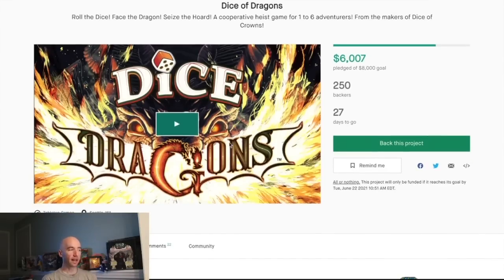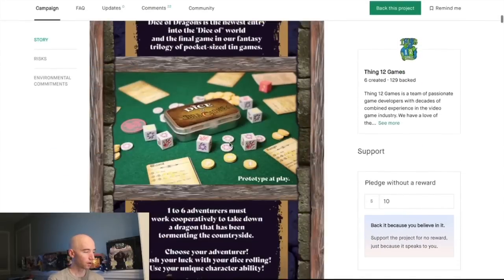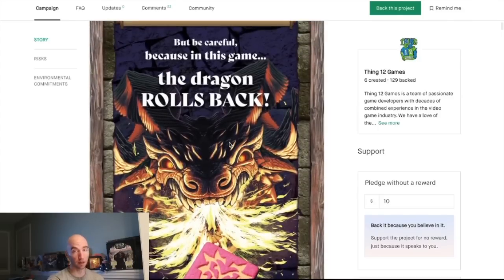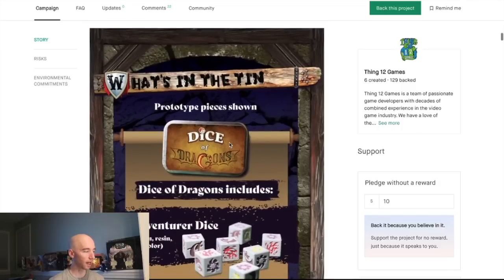Next up, we have Dice of Dragons. So you're rolling the dice, pressing your luck, trying to get as much loot as you can from the dragon without getting caught. So, what are you actually doing? Now, this is the interesting thing, because in this game it says the dragon rolls back. So what does that actually mean?